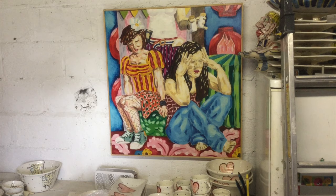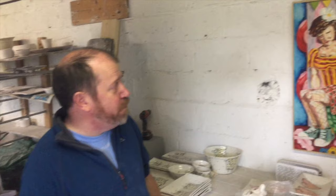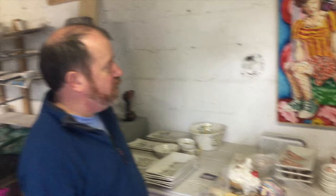I did some drawings of people over the years, and I just went back through sketchbooks. And I liked the way the thing looked. It's gorgeous. And I just transcribed it onto the painting.